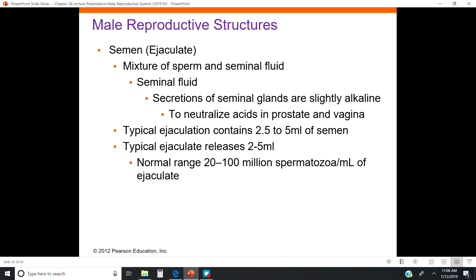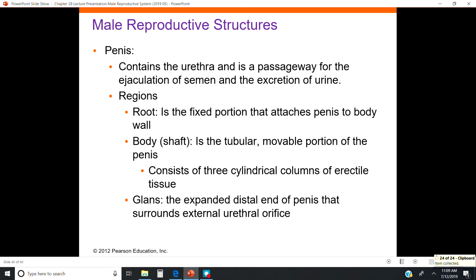The typical ejaculate contains about 2.5 to 5 milliliters of semen. Again, that's going to be variable from time to time. And then if you were to look inside that ejaculate, there would be anywhere from 20 to 100 million sperm or spermatozoa within the ejaculate, right? So that's a lot of them, but we need them to ensure fertilization, to ensure the continuation of our species.